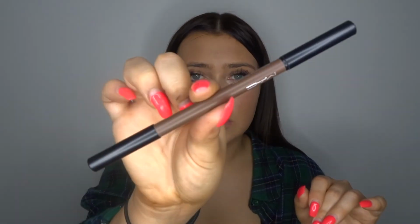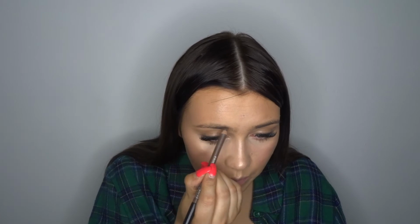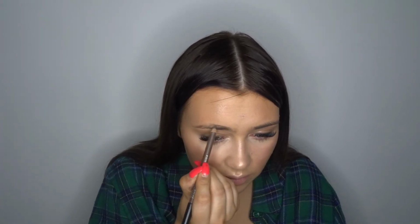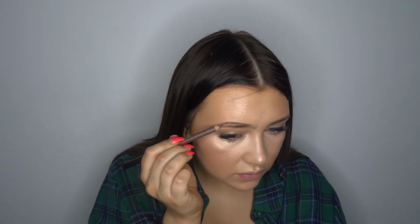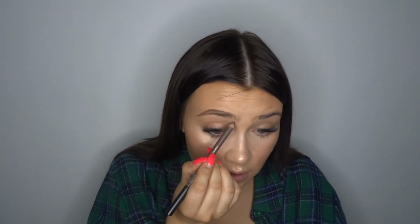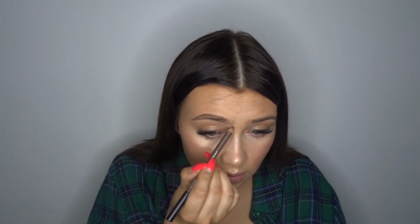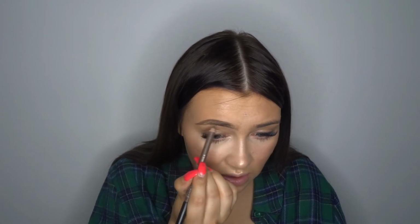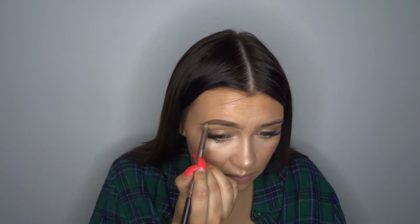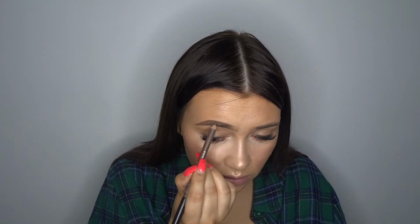Okay, next product I am going to use is my MAC Veluxe Brow Liner in Deep Dark Brunette, which is just like that. This is just a brow pencil, but it is a very good brow pencil. I like to use a pencil. I just think they're more natural looking, and I really don't like a bold brow. I'm really over that. I don't tend to use pomades anymore. Just always reach for a pencil.